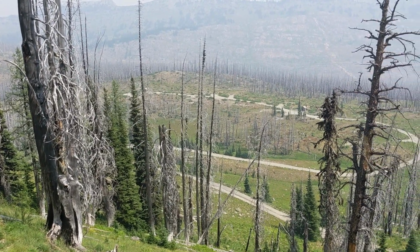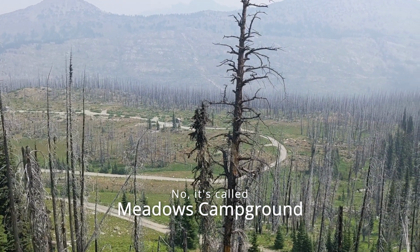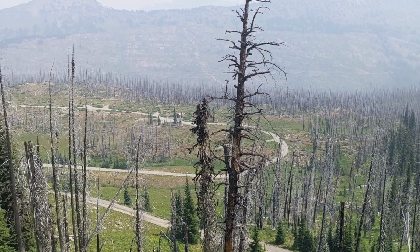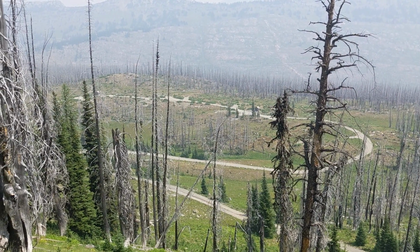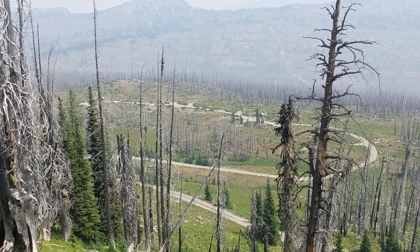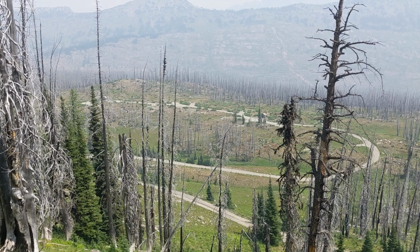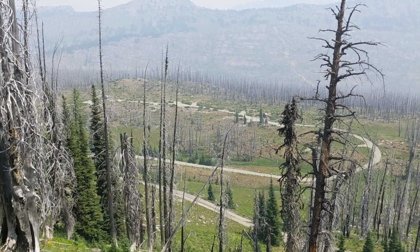Here's a look down into what I believe is called the May Creek Campground. Not a lot of shade down there since all these trees burned. But there's a campground right at Hart's Pass, and then you come like a mile and a half up the road and you can camp here as well. It's a really neat opportunity to basically car camp in the alpine or subalpine, which you don't get to do very often.